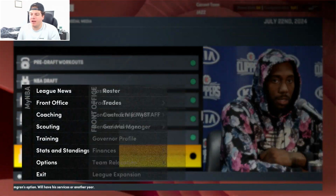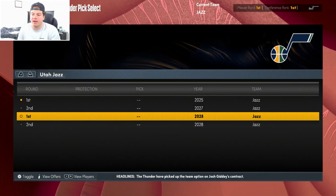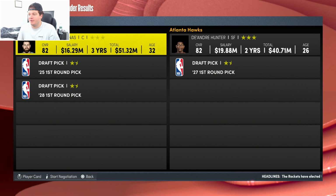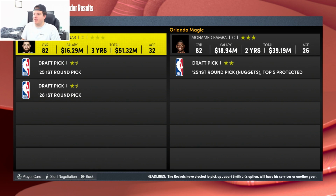I'm going to keep him. I'm now going to move on from Jonas Valanciunas, who I signed legitimately just to trade. Kind of scummy, I know, but I need a different center and I need a different power forward. That's obviously me asking a lot, and I don't. Oh, DeAndre Hunter would be fun. I keep hitting my desk. I'm sorry. It's going to keep happening.